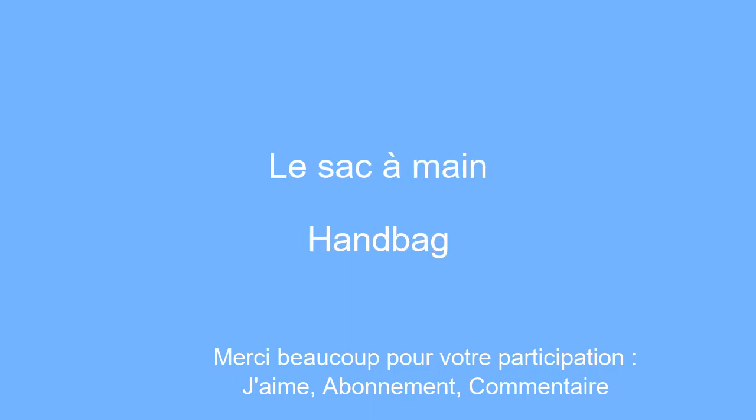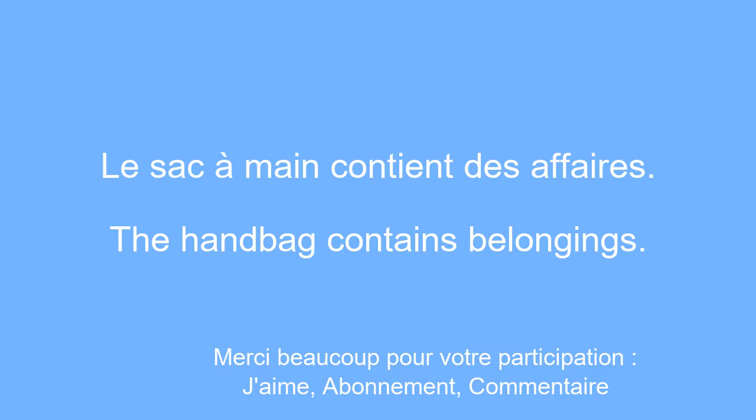Handbag. The handbag contains belongings.